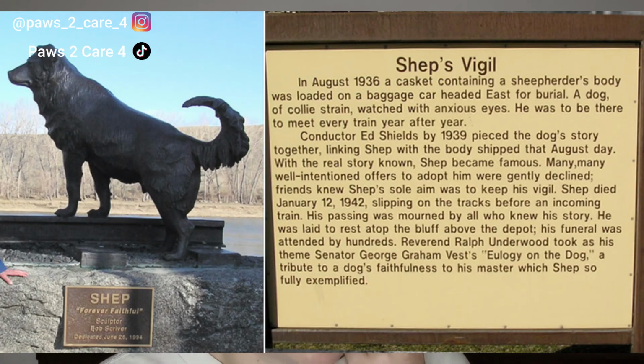And the statue was actually made in 1994. But the owner died in 1936, which means that random people heard about the story and then ended up making the statue. So I'm pretty sure people weren't even related to the situation. They just sympathized with the dog, and that story was enough for them to actually build the statue, which is kind of sad. But good in a way. It just shows how good and loyal dogs are to us and that we don't deserve them.